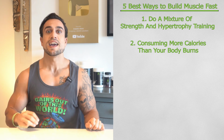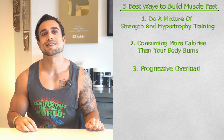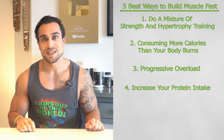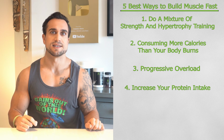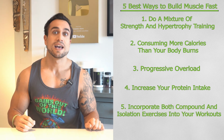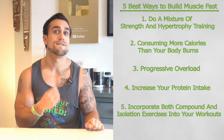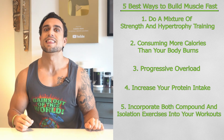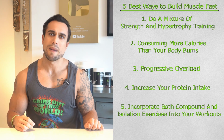Gains tip 3 is progressive overload. Monitor progress to make sure you're actually improving. Gains tip 4 is increase your protein intake. Protein is a mass power-up, so optimize it. Gains tip 5 is incorporate both compound and isolation exercises into your workouts. Balance efficiency and precision. Follow these 5 principles in the guaranteed growth guide, stay consistent, and watch that muscle mass skyrocket.